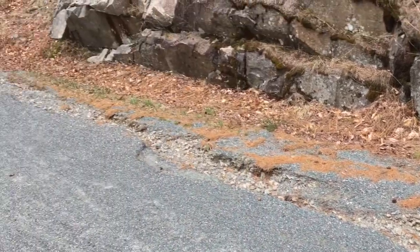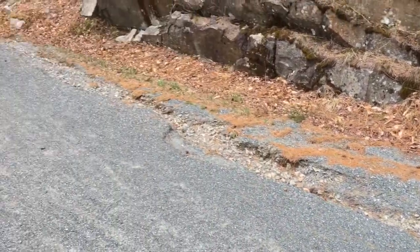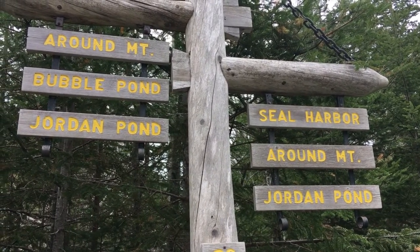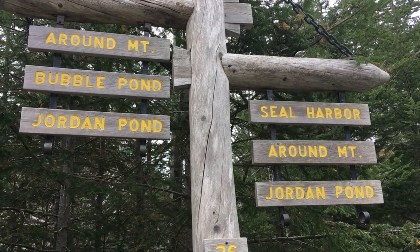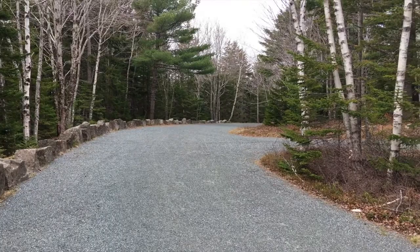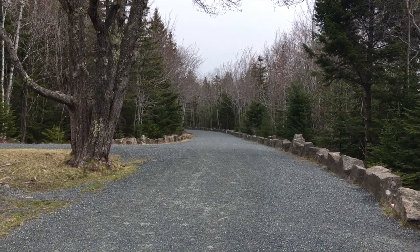This cone kind of cracks me up. There's just this tiny, like 2 or 3 foot washout here, and they've got a safety cone. Like, of all the multitudinous hazards on this mountain, that's the one worthy of warning. So yeah, you can follow the carriage roads all the way to Seal Harbor, Jordan Pond, the Bubble Pond. We're gonna be climbing the Bubbles. Those are little mountains. So yeah, these are wonderful if you want to put in your headphones and get some steps in, and not a soul on a Sunday in April.